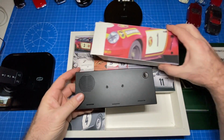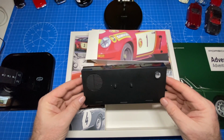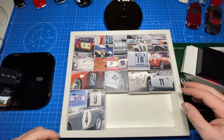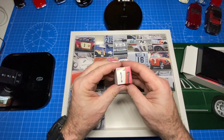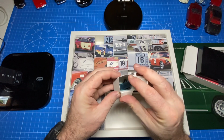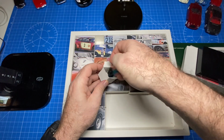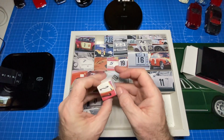The first one is the plastic base, a mini diorama that the finished 911 will sit on. And I'll put that off to the side. I'll just open a couple of boxes here for you on the video to show you. I did this day by day, and then I would read the page in the book. These are just the small rubber feet that go on the bottom of the diorama. And you get the idea of what that's like.